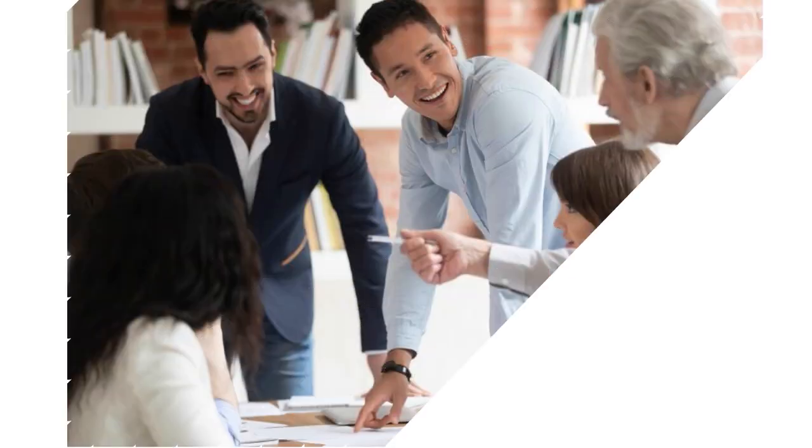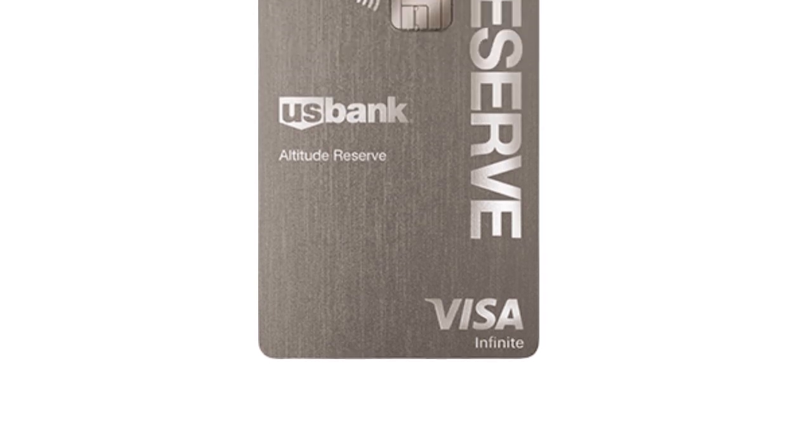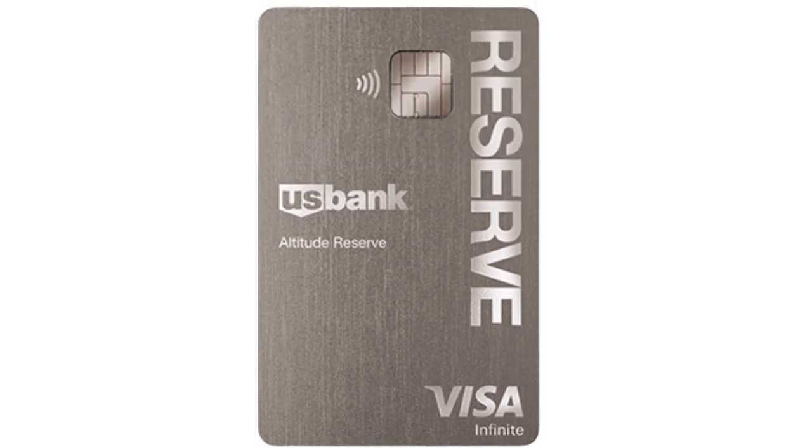And I want to talk to you quickly about some cardholder benefits that you need to think about. So basically, the U.S. Bank Altitude Reserve credit card has many competitive benefits you will find with other premium travel credit cards, making it an underrated player in the space. Again, this is based on our view.